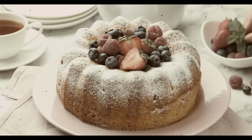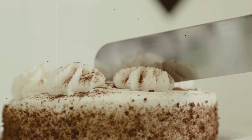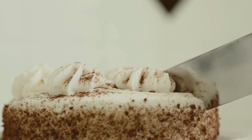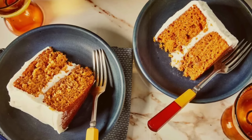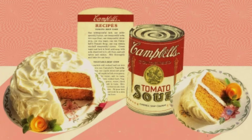For Thanksgiving, families often topped it with a simple powdered sugar glaze or a thin swipe of cream cheese frosting. It was thrifty, surprising, and strangely comforting, the kind of dessert that stuck with you years after it stopped showing up on the Thanksgiving dessert table.